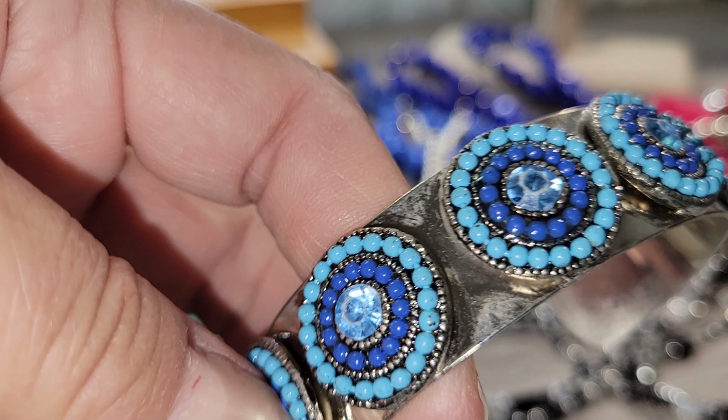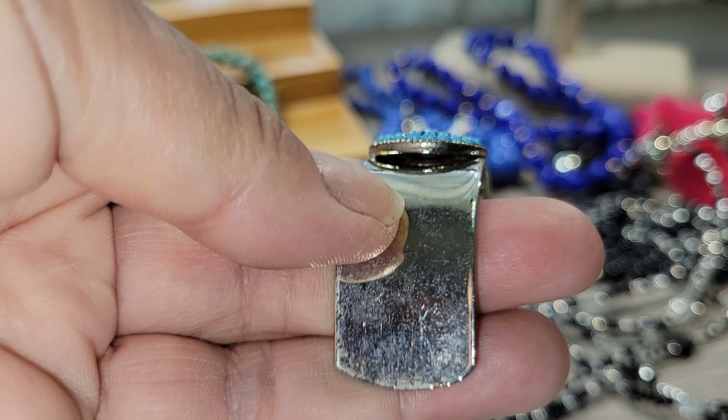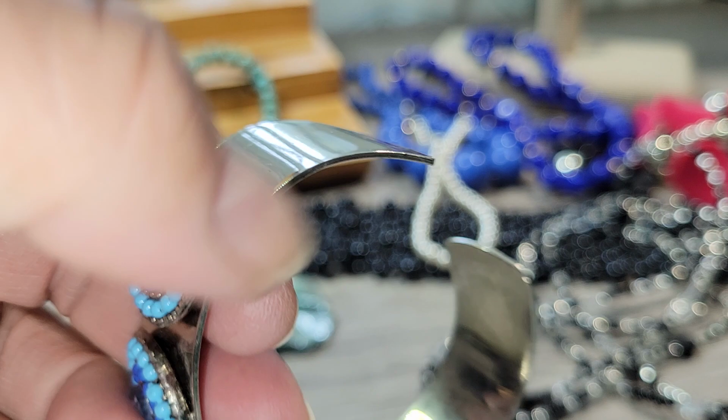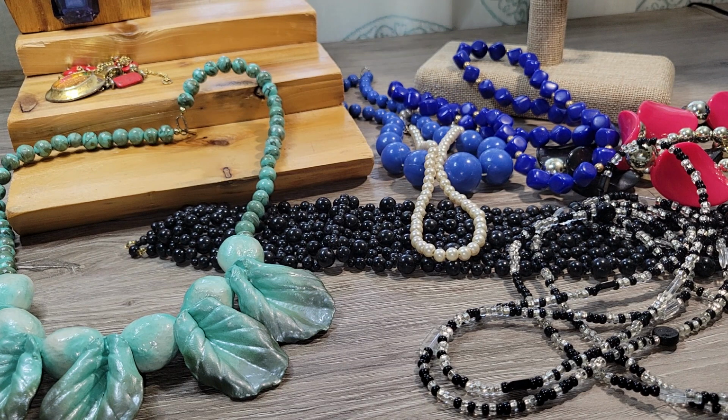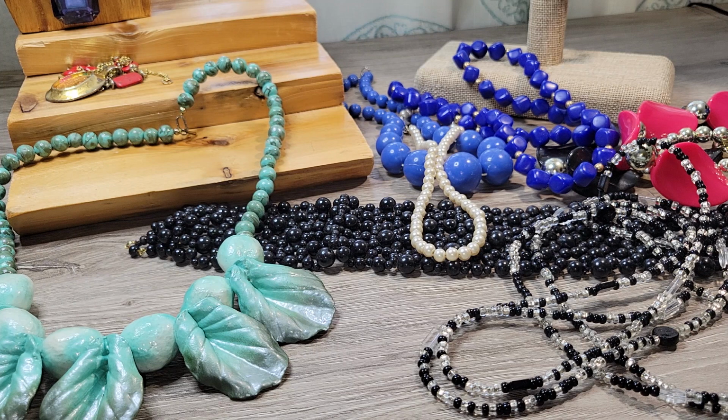And another cuff bracelet. Interesting beads, but the silver tone bracelet base looks very worn and scratched, and I don't see any maker's mark. Here's what that looks like. I don't mind having a few pieces that have to go into scraps or get thrown out, but when it's your whole entire box.